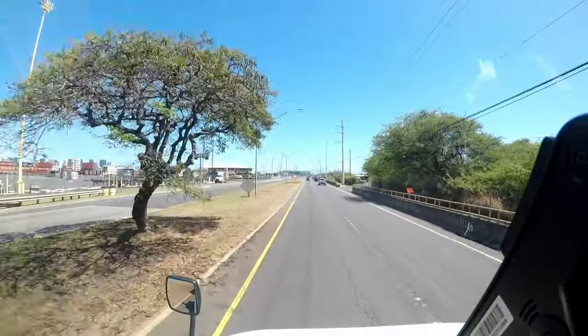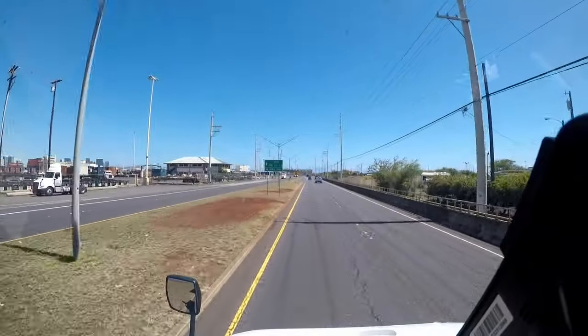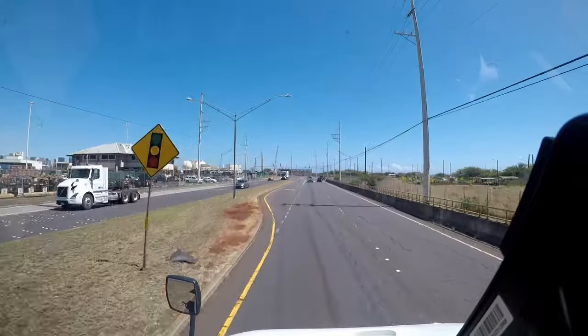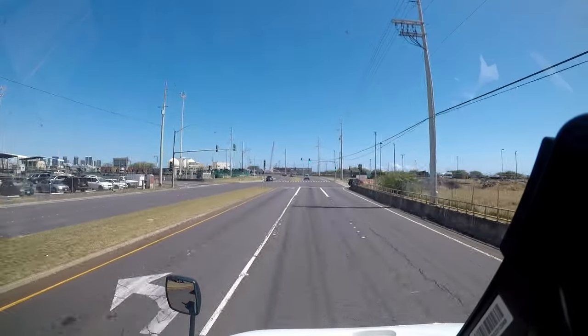DOT scale is closed for the day. What time is it? Oh yeah, 2:60. As far as I know, there's nothing to pick up inside the shipping terminal. This should be our last run of the day.